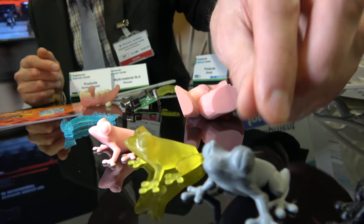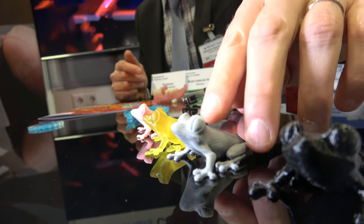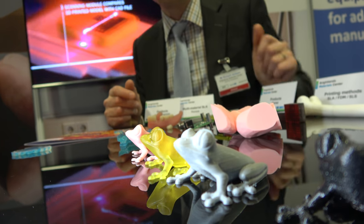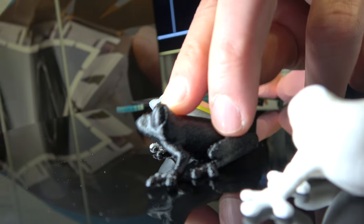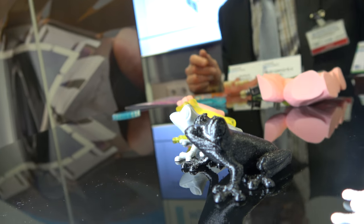This is a powder printing technology, so it's again a little bit different, but you see that the surface is less smooth as compared to the photopolymer, the liquid polymer printing. And here is another powder printing. It's a different material, but this one is more elastic. And again, because of the color, you see the layers in the frog.